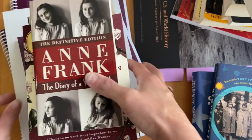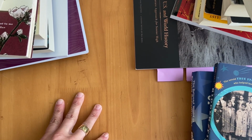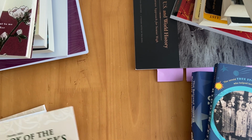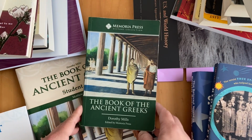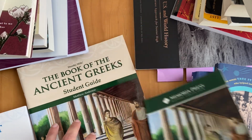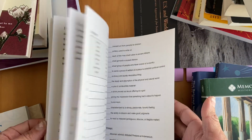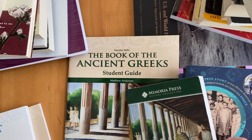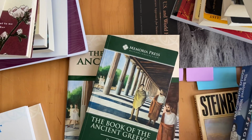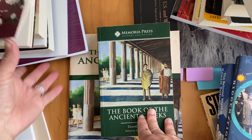And then the last couple things we have are for her classics. She'll be doing the Book of the Ancient Greeks from Memoria Press. This is the reader. Sorry, I have a timer going off. This is the student guide. So I just purchased this because my older daughter did this in 8th grade. I don't know what year you're supposed to do this in, but this daughter hasn't done it. I think she might have done Famous Greeks in 7th grade. But anyway, she'll be doing Book of the Ancient Greeks.